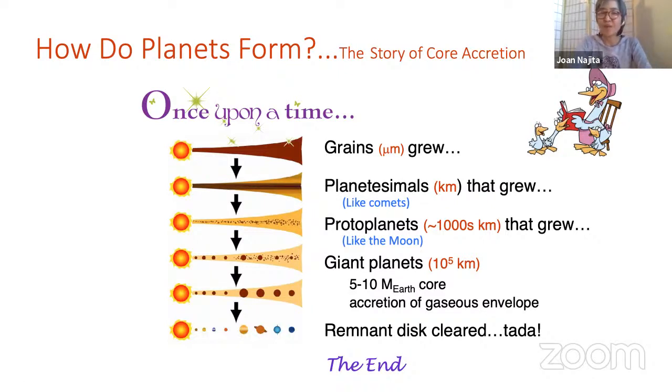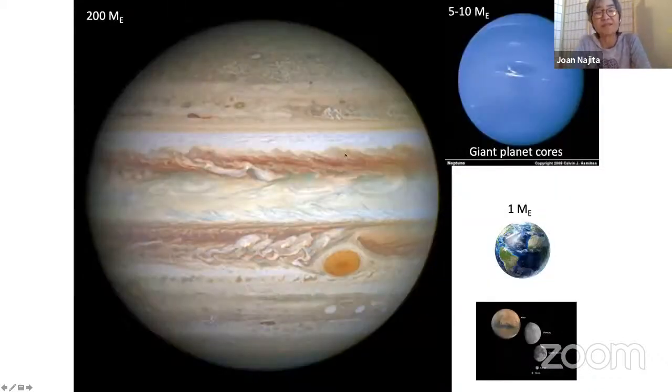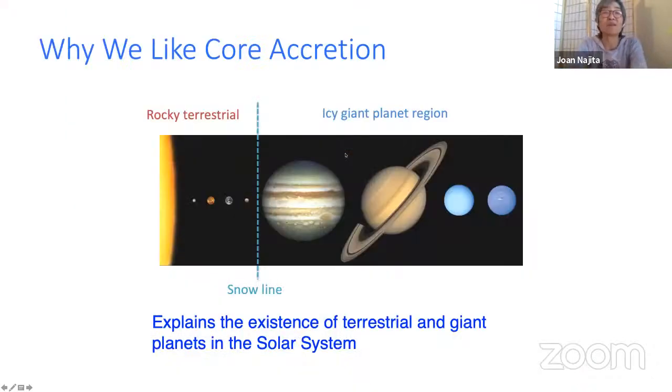There's a role for pretty much everything that we know about, from small grains that we see in the interstellar medium, to the bigger grains we catch with our spacecraft, to comet-sized objects, to protoplanet-sized objects, to Earth-sized objects, and if we keep going, to ice giants and even gas giants. So people really like the core accretion picture because it can pretty much explain everything that we know about the solar system.